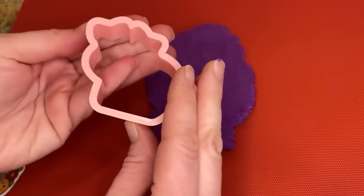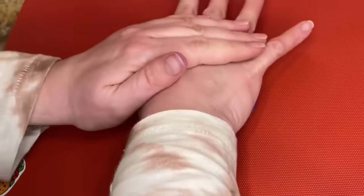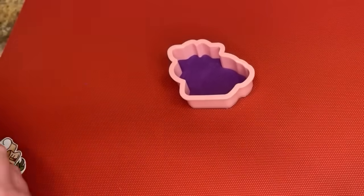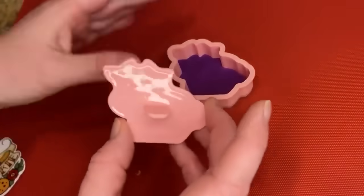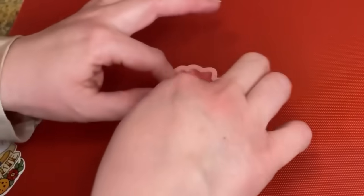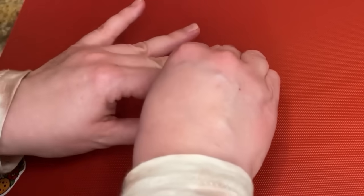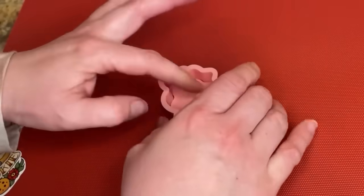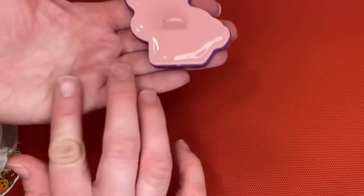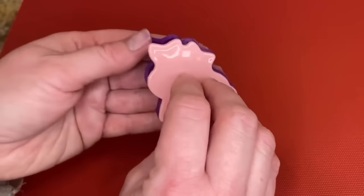Here's our animal. Do you know which one this might be? Let's press it down and let's take a look. Take out all the extra. Here's the top. Press it down as always. Okay, that should be good. Are you ready? Let's lift it up.